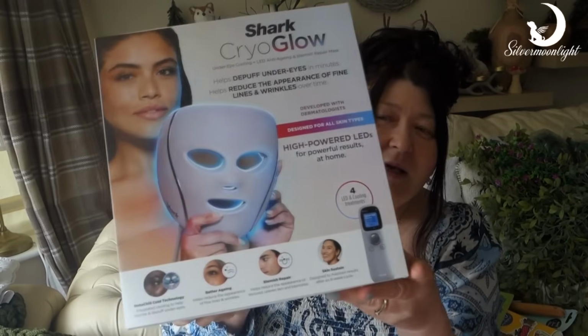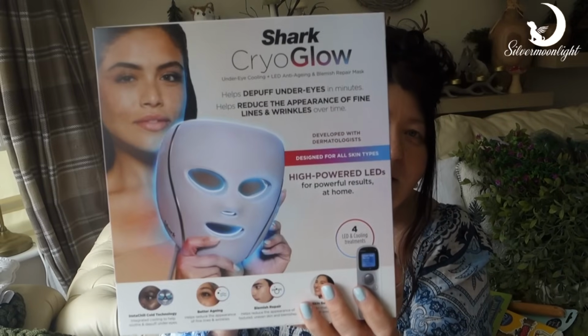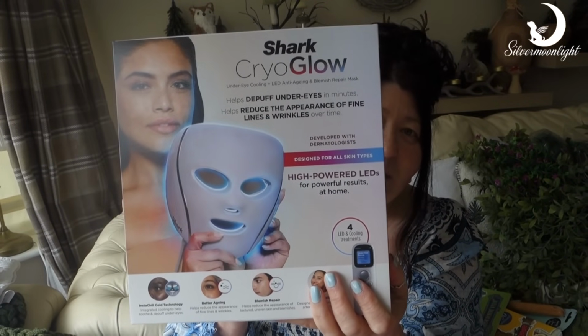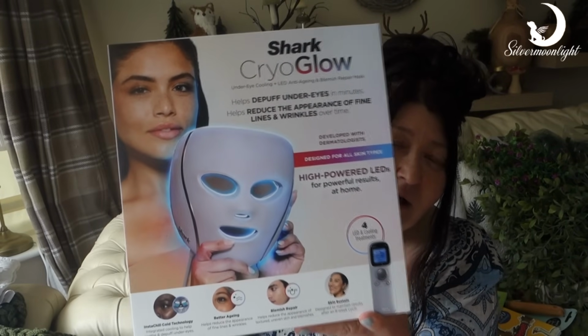Anyway, my last item, I believe, is this, guys, and it's another item from Shark. It's the Shark Cryo Glow, one of these LED near infrared masks, part of a beauty regime, part of anti-aging. It says it helps depuff under eyes, helps reduce the appearance of fine lines and wrinkles, and can also help with acne and things like that. So I picked up this, and I will do an unboxing along with the Shark air wrap thing. What's it called? Flex Style.